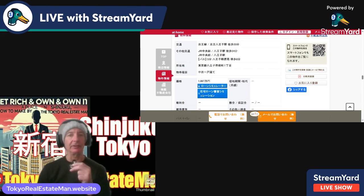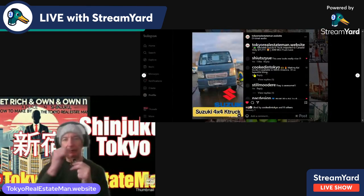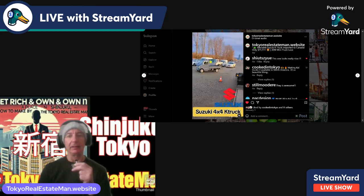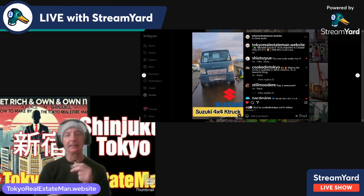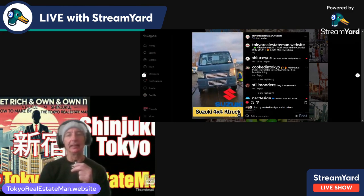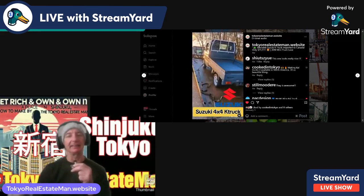I can cut over here to the Instagram to show you it. This one right here, and I was driving it around for a couple of weeks. You wouldn't necessarily get a K truck like this; you might get a K van or a K car. These kind of trucks have 660 cc motors, and they hardly use any gas at all. So really, you're way ahead on gas economy.